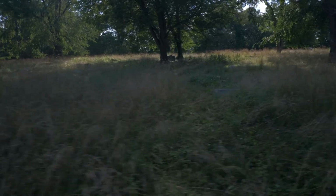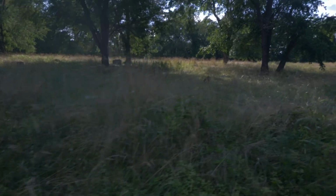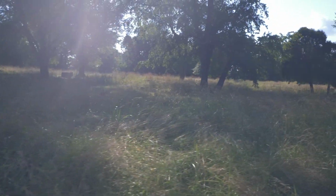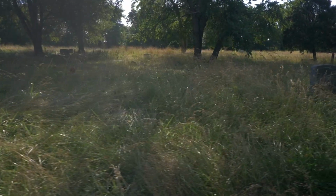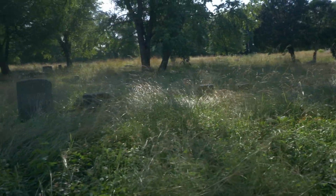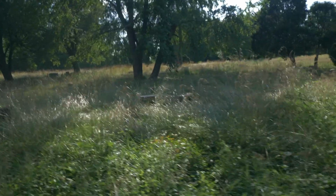So as you can see, looking at the graves, looking at the grass, it's kind of hard to find any. If you're out here looking for somebody, it's not going to be easy, because the grass is so high, as you can see, and it really isn't safe to walk back there. You might trip over a grave and twist an ankle or something.